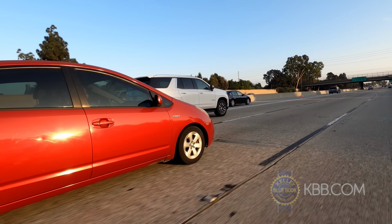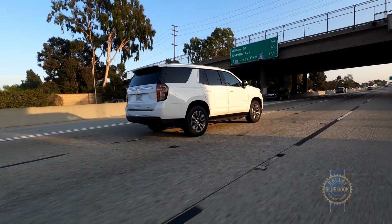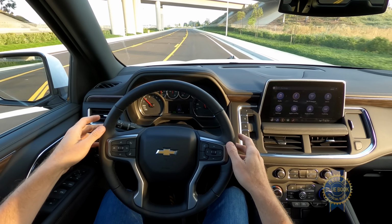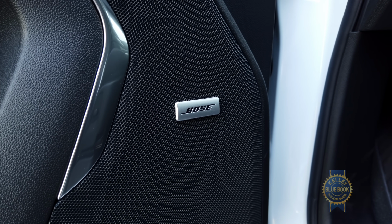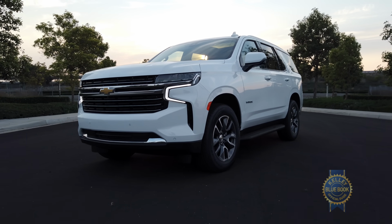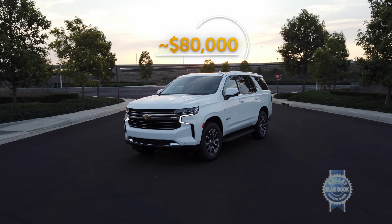We'd also spring for the $790 Driver Alert package, which bundles blind spot warning, rear parking sensors, and lane keeping assist, though that last feature really should come standard. Other notable options include ventilated front seats, a 10-speaker Bose audio system, and a digital rear-view mirror. Indulge your wildest Tahoe dreams, and the price tag soars to nearly $80,000.